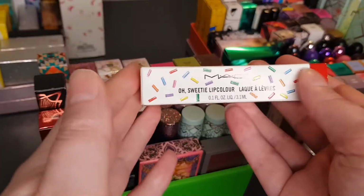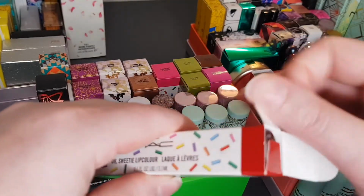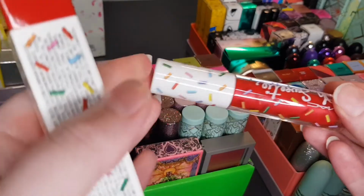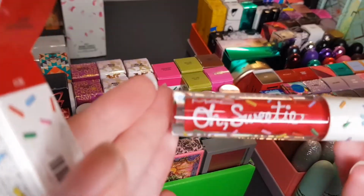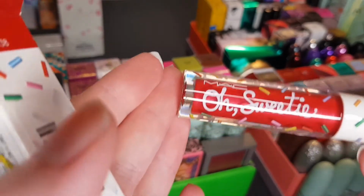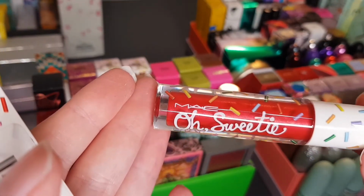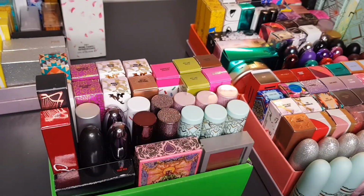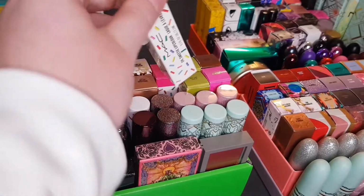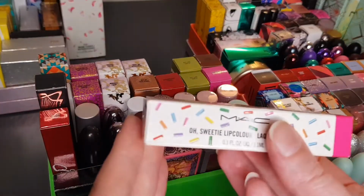Got the Strawberry Torte. Oh, I mean, come on. So good. And like I said, these all smell like the desserts that they're meant to represent. As you can see, there is some goldy reflect in there that is picking up on the camera. Oh, love it. One of my favorite colors, I think, out of all of them. And this is Raspberry Pavlova.